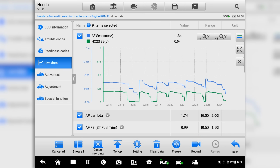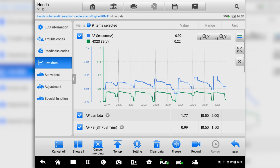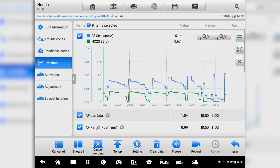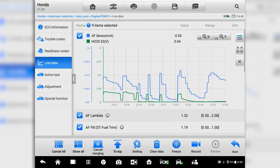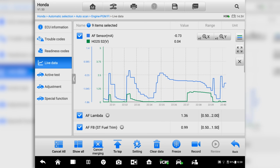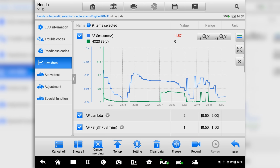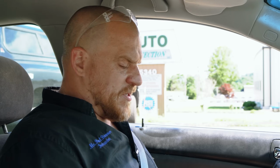It has some reaction to it, but I'm never going over minus 0.3. And when I snap the throttle and make this go full rich, I should at least get up to like the 1.4 milliamp range. Let's go for a quick test drive and I'll show you.